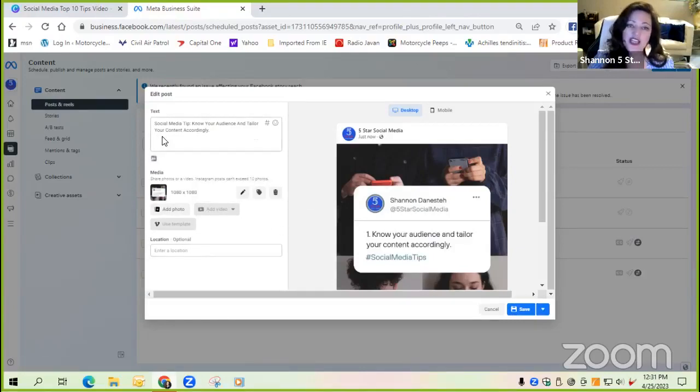So I can edit all of the things that have to do with the post itself. And then when you're done, just click save. Or if you're ready to go ahead and publish it, just click publish now. Or you can choose a different date and time and reschedule it from here as well.